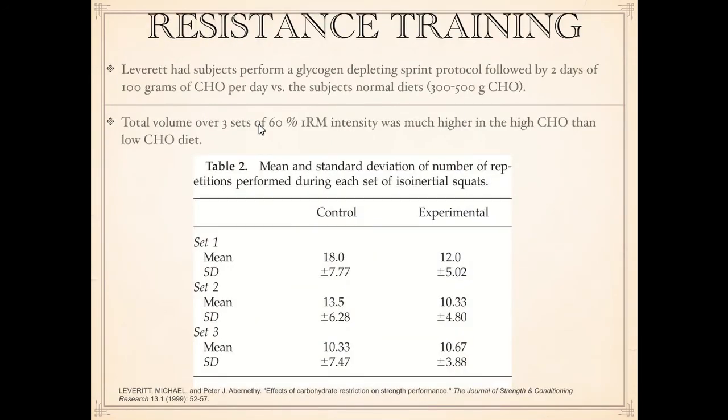In this study, what they did was they had subjects perform a glycogen depleting sprint protocol, followed by 2 days of 100 grams of carbs per day versus a normal carbohydrate diet, which is 300 to 500 grams. So it's somewhere within that range we talked about of the 3 to 5 grams of carbs. Their total volume over 3 sets of 60% 1 RM intensity was higher in the high carb than the low carb. So we know short-term depletion of glycogen does impair total volume.